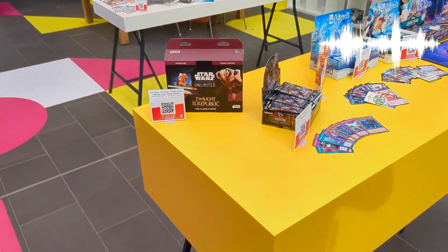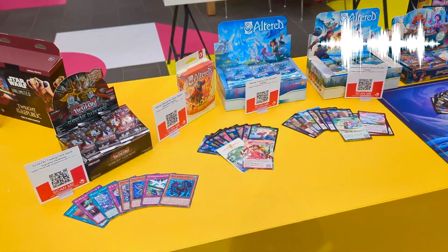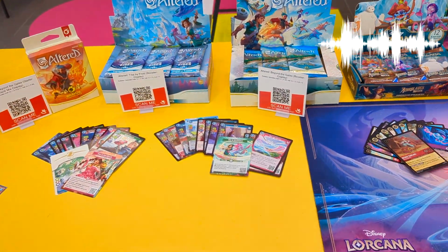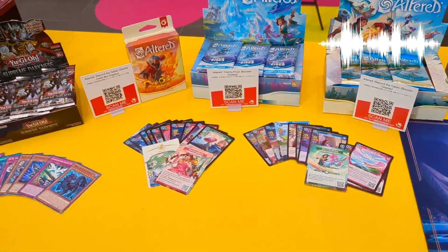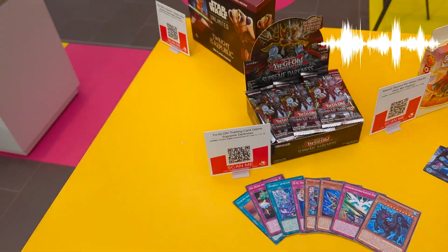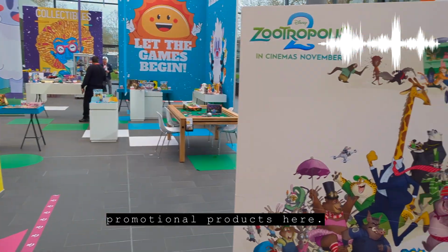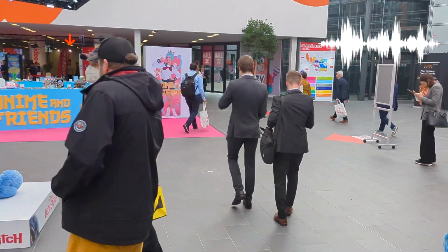Star Wars Unlimited with new 2-player starter sets, lots and lots of different trading card games. Hall 12, I have to remember. Let's see if we can find some of those special prints. Let's see if they have any promotional products here. And then off we go.